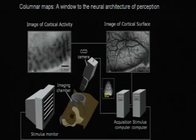This is the visual cortex in an animal. This is the ferret, and I'll tell you more about the ferret in a second. You see these dark patches. If you were to stick an electrode in those patches, you would find that those patches contain neurons that respond selectively to a horizontal edge.